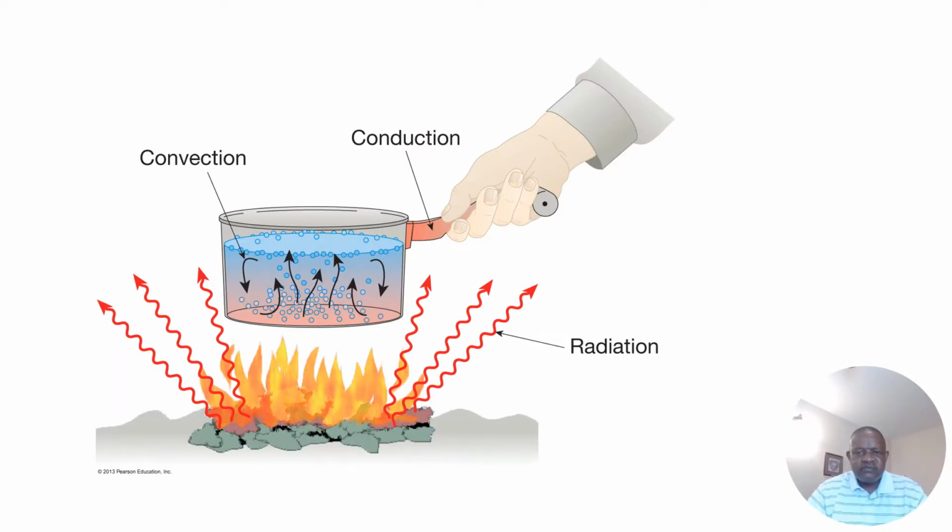So from the figure on this slide, you can basically see convection, conduction, and radiation. We are going to look at them separately to better understand these concepts.